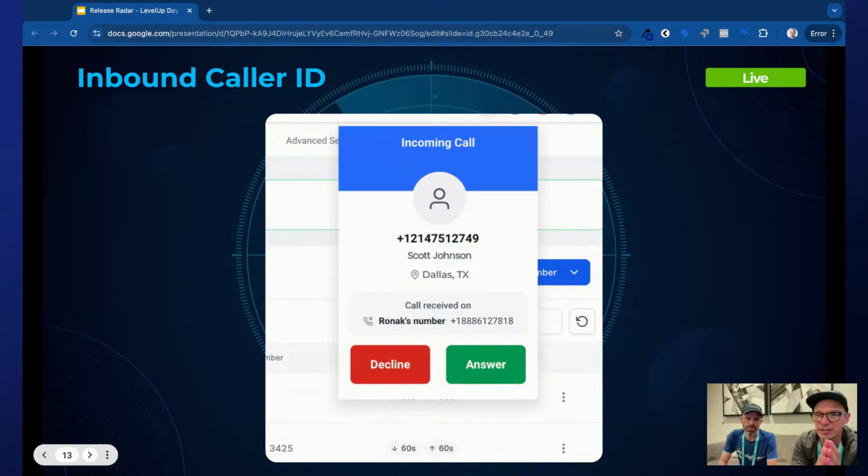We also got inbound caller ID, which is very cool. Call comes in, you want to know who it's from. The system does its best job to look up that information and provide it there when the call's ringing. Recurring tasks, very cool. Yep. A lot of people have stuff doing every single week.